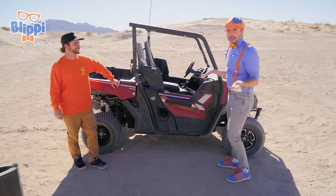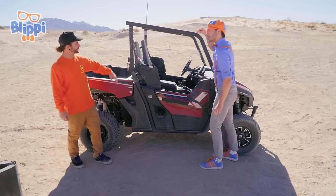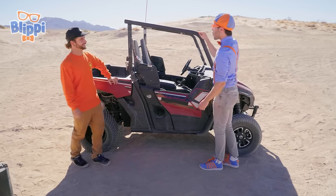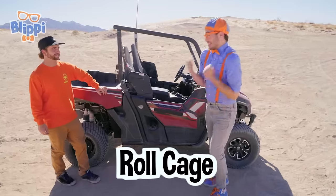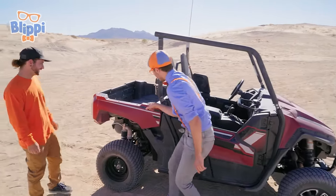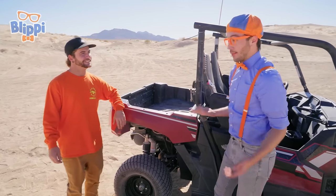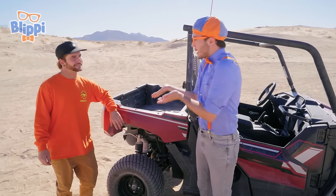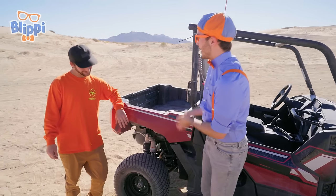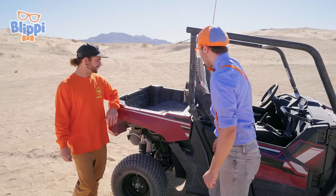And it looks a little bit different. It also has one of these. What's it called? Roll cage, just like the dune buggy. Oh, cool. A roll cage? So it's nice and safe. But Matt, what's this back here? Is this a trunk? This is a bed like a truck. Whoa, that's really handy. So I guess if you're on a farm and you need to put tools in it, yeah. That's pretty cool.